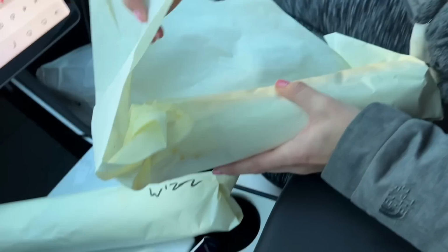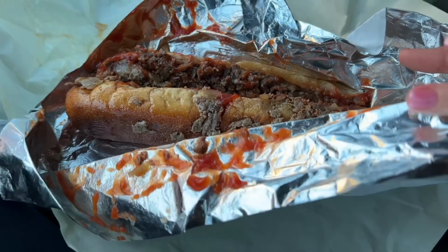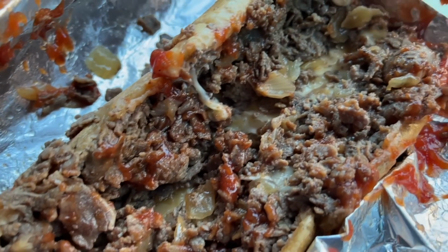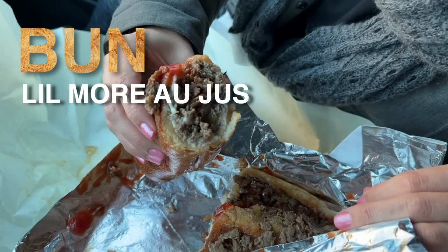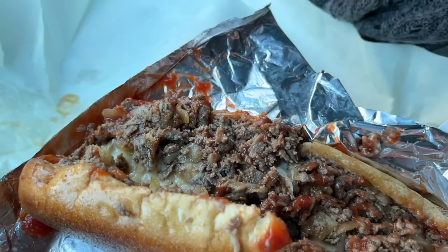Here's a provolone one. Oh, you got it all over me. Max's, I don't know about you, dog. I don't know what is up with that bread. Yeah, it's got that cheese. What are we thinking now? We got the other ones with provolone with lettuce and tomato, so it doesn't have that. It's good though. It's got ketchup on it. The bread is just a little bit like more au jus or something going on. It's delicious. The onions are smaller, a little bit. Definitely caramelized, so cooked down.